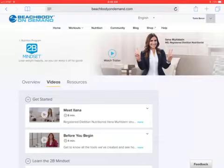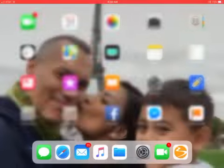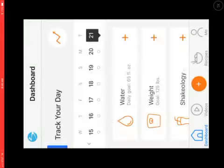Okay, here's another way that you can also access it. That is through our Beachbody Nutrition Plus app. Oops, it's sideways, but that's because I'm on my tablet. So you can get the gist of it, but this is what it will look like if you use the app. You would just download the Nutrition Plus app through your app store and you would see videos.